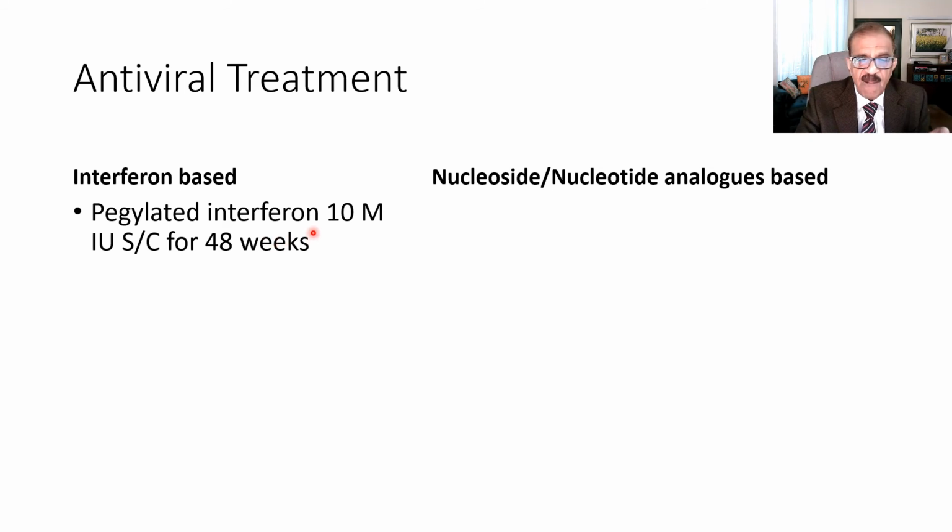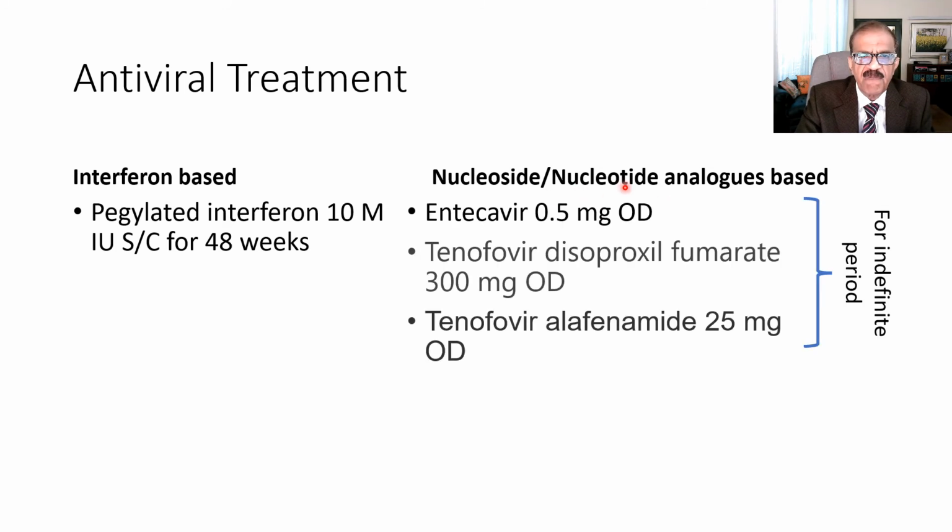The advantage is that if somebody seroconverts in response to pegylated interferon treatment, then his or her chance of permanent cure is much more than with nucleoside analog treatment. But the latter is definitely more practical, because it is very easy. So we have two options. One is entecavir, which is 0.5 milligram, usually one tablet a day. But sometimes we have to give 1 milligram, which is 2 tablets a day. Just once a day, whatever time, with or without meal, usually for life.